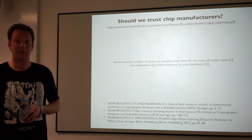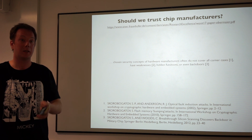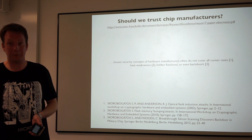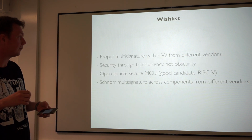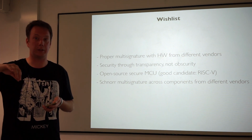So ideally, we should be able to take this open source core, put some open source anti-tamper and security features around it, and have a completely open source chip. That would be perfect. But for now, what we can do is at least stop relying on a single manufacturer and single chip.